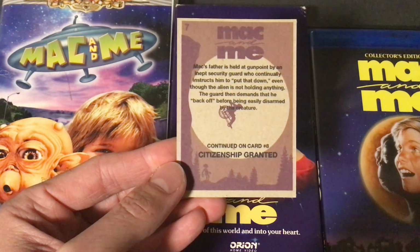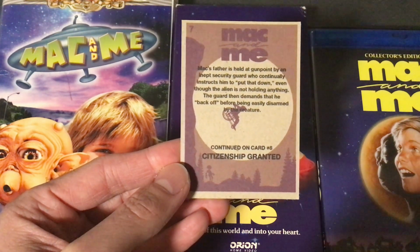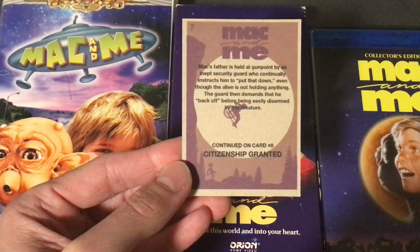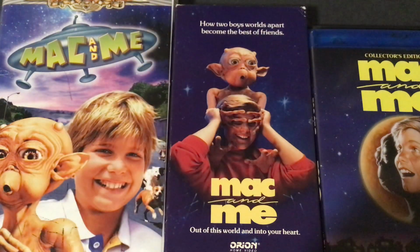That is beautiful. All right, Mac's father is held at gunpoint by an inept security guard who continually instructs him to put that down, even though the alien is not holding anything. The guard then demands that he back off before being easily disarmed by the creature. Oh, this is great. Okay, so let's see here.